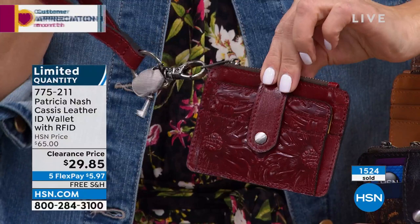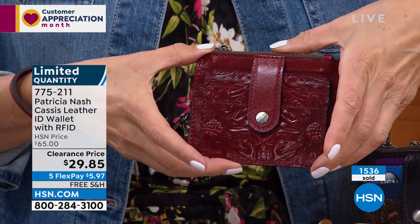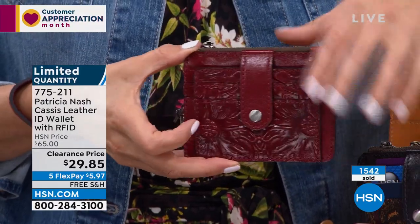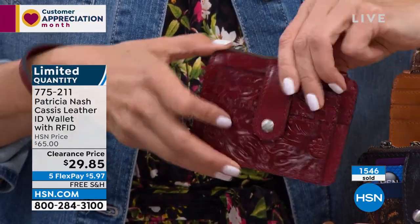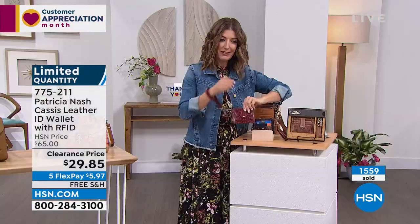I mean, how can you buy a nice gift for $30? A genuine leather gift with all the tooling and the hand finishing and all the organization and the RFID protection and the beautiful keychain that you can use and attach to many, many different items.